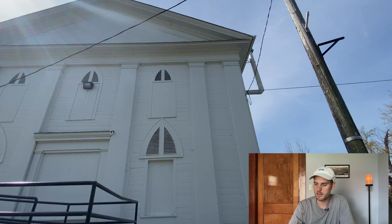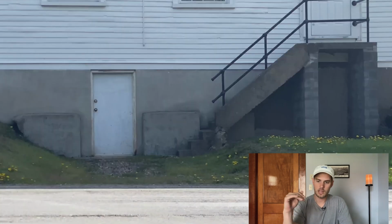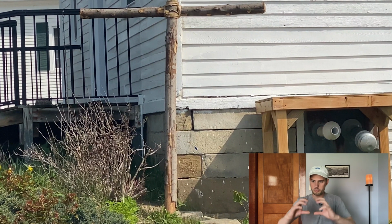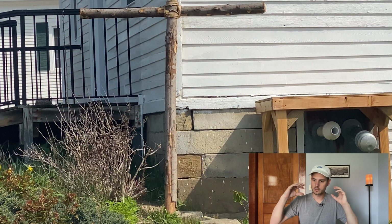Just covered it up, painted it white. Here's that building we were just looking at from the side, now across the street. And we built a little door to get into the building right there. Here's another spot where you can see the rock work underneath. Just big, crispy, well-cut blocks of solid, heavy rock.